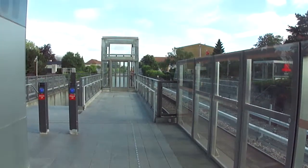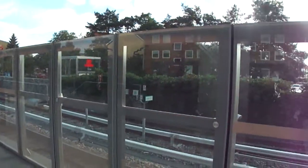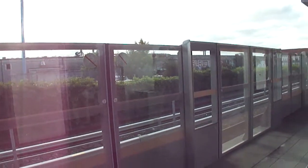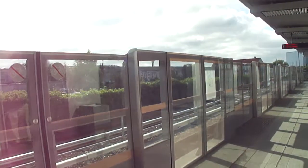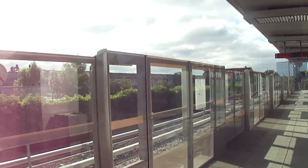So you can get pretty much anywhere, and if you go to the same station, like at Copenhagen H, they all interconnect, the metro, the train, and the S trains.